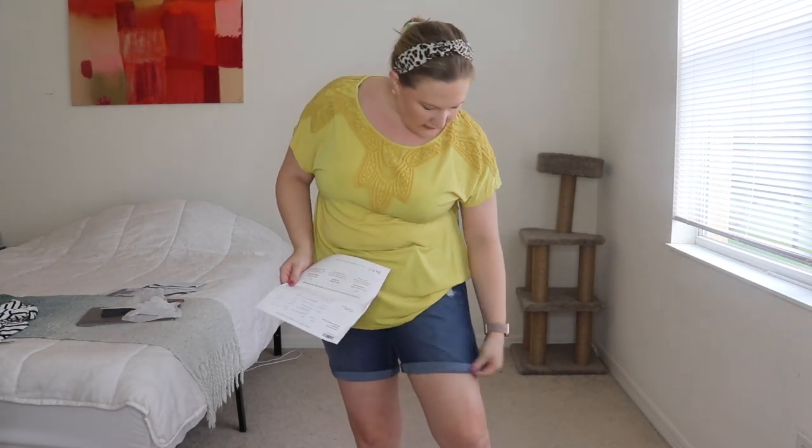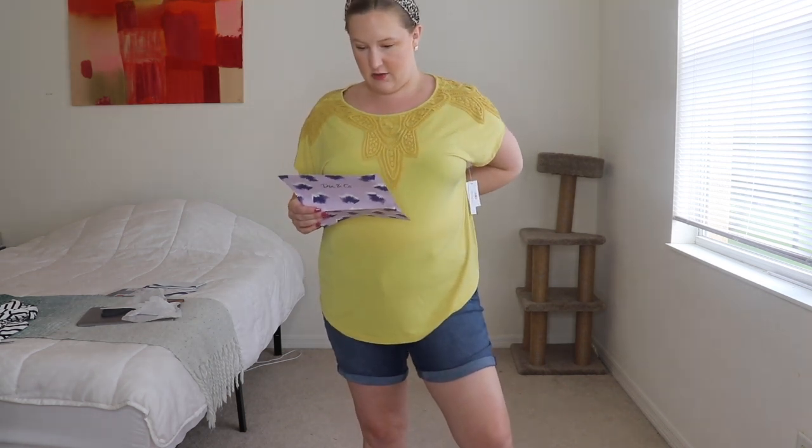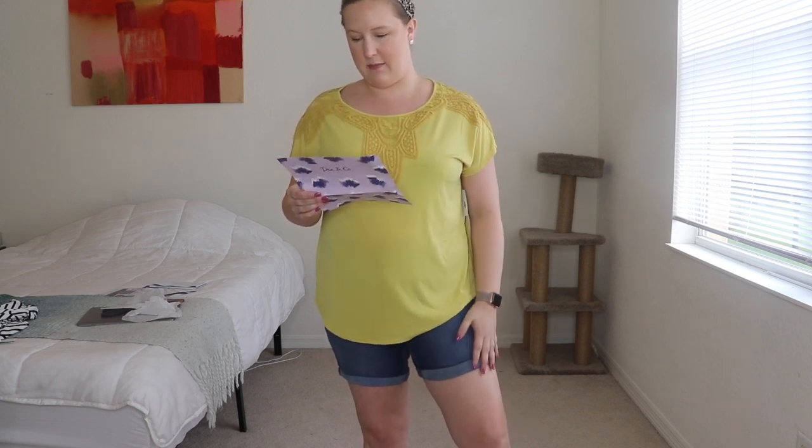The shorts fit, they're not too fitting or anything like that. It's like a good size fit. So again, the shorts are by Mary Sky. They're the Everett Destructed shorts with rolled hem and medium wash. At first I thought they'd be too long, but they're actually high-waisted, which I really like.